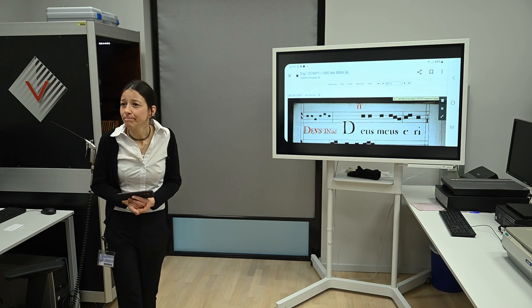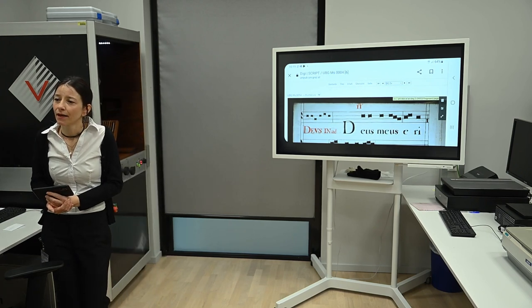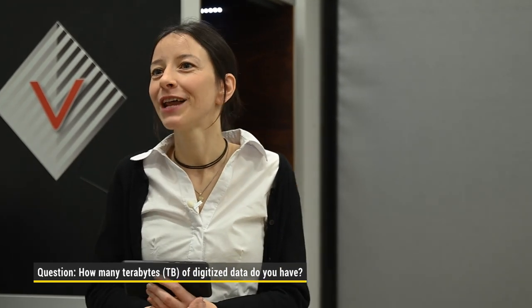Out of curiosity, can I ask what's the size of your repository? How many terabytes, I presume, do you have of digitized manuscripts? Oh, I have no idea, to be honest. I can't really say. I would have to ask the company how much space we've used up yet. But as I said, a manuscript like this has like 12 gigabytes, something like this. Even more, so we have bigger ones with like 20, 30. And we have 2,200 manuscripts and lots of other things up there.